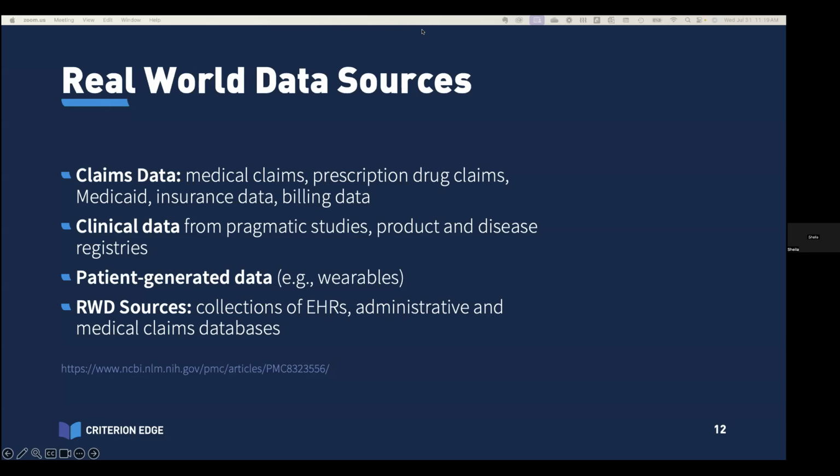So claims data was already introduced. These can be medical claims, prescription drug claims, Medicaid and insurance data, as well as billing data, clinical data from pragmatic studies and product and disease registries, patient-generated data, like much of the wearables we all have right now, and real-world data sources, such as the collection of electronic health records, administrative and medical claims databases. So to further elaborate on these data sources, we can go to the next slide.